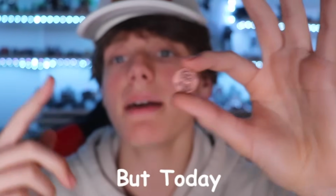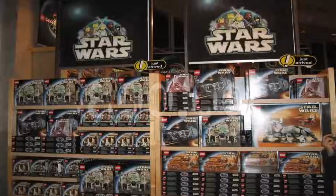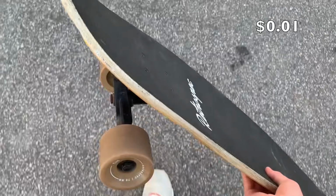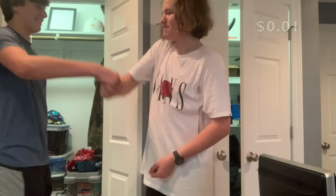This is a penny, but today I'm going to show you how in 8 months I traded just a penny into an $800 Lego set. So first I got my longboard and rode it over to my friend's house. I stopped by and made a trade.